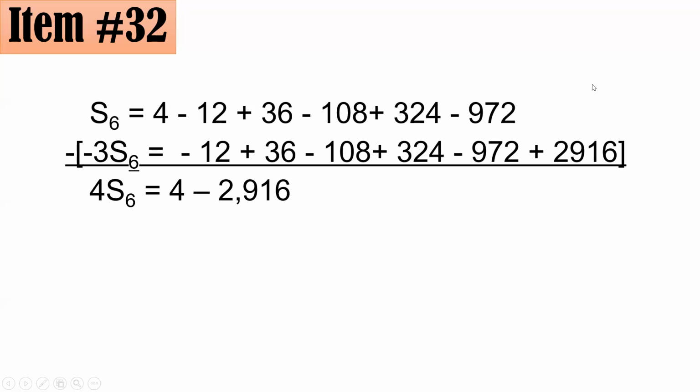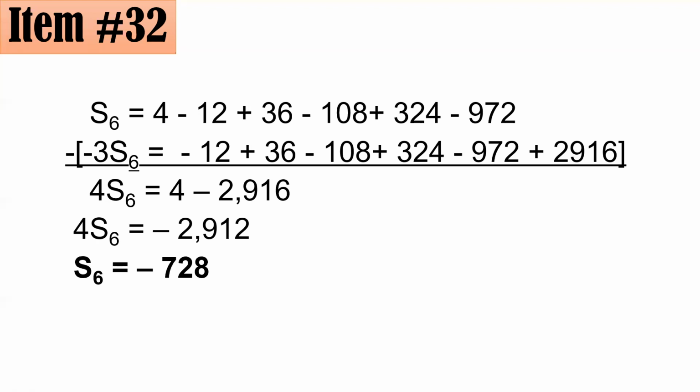At saka dito 0 minus 2,916. So with that, the right side simplifies to negative 2,912. And I just copy the left-hand side. Dividing both sides by 4 gives us S sub 6 equals negative 728. So letter A is the correct answer.